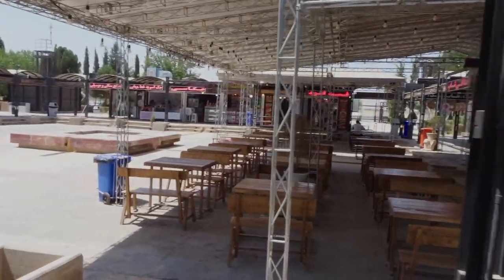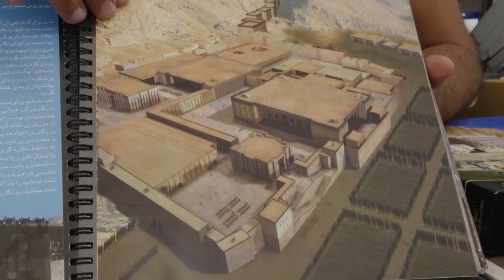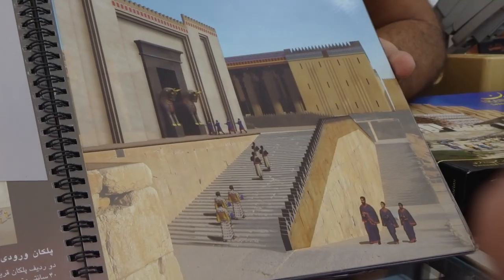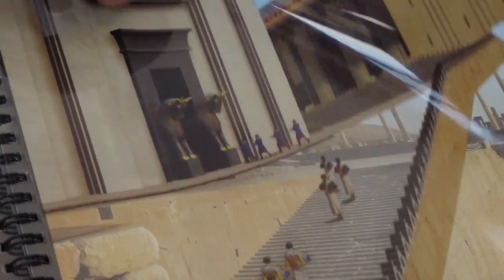This place is really nice. It has restaurants and coffee shops and stuff. It's very touristy. This is what it used to look like, and that's how it is today. It's very, very hot today. And since we went down south, it's a lot hotter near the south area of Iran. Apparently there's 130 steps to climb up in the heat.